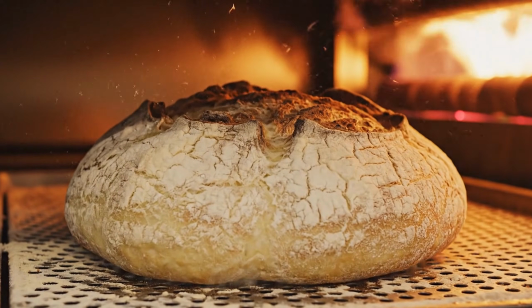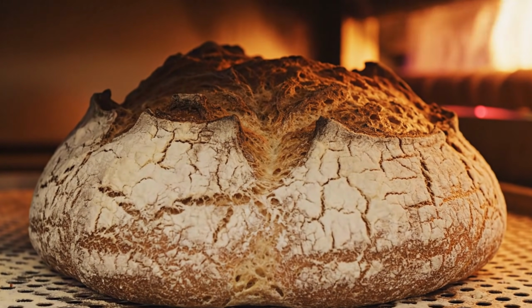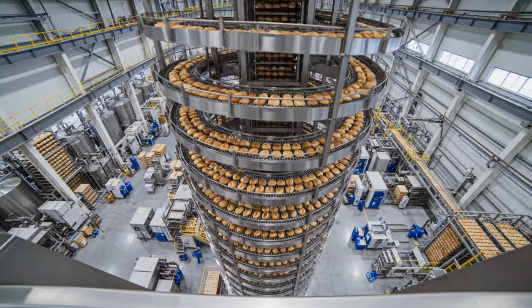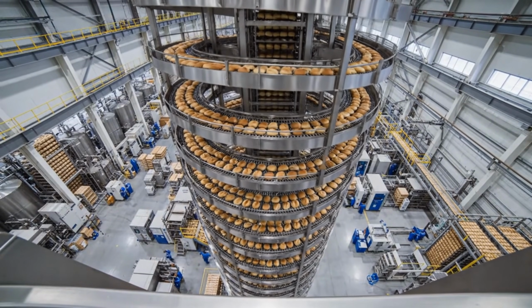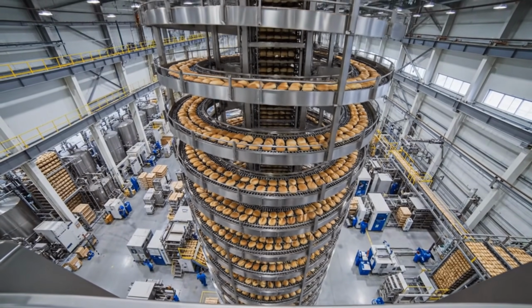The time-lapse reveals the Maillard reaction in action. Sugars caramelize rapidly, turning the surface from pale dough to a rich, fissured crust. High above the factory floor, the bread begins its serpentine descent through the massive multi-tiered cooling system.